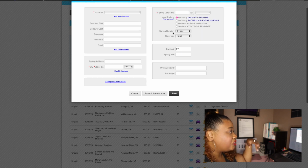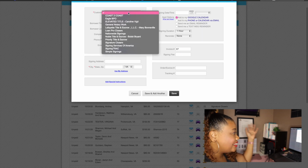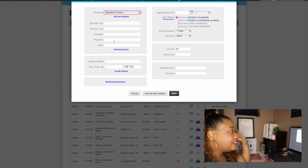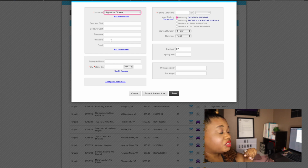For this, I'm going to use Signature Closers for this example. So let's just say you got a signing from Signature Closers. You did it on the app. You got a notification that you were assigned. The next thing you're going to do is come right here and add it into Notary Gadget.